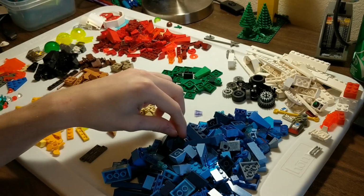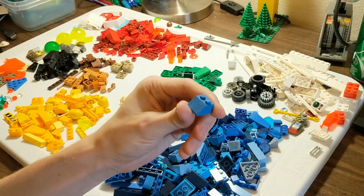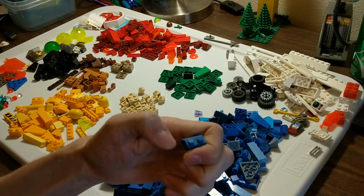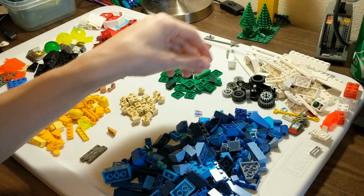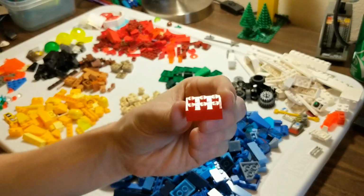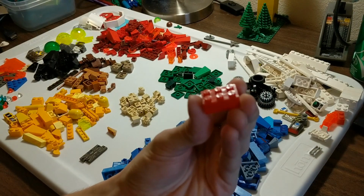And then the other thing I grabbed were a bunch of these, and these are vintage 2x2 slopes. They've got the old logo stamped on there and a rougher surface finish. Other vintage pieces, I found these 2x3s in red, and it's really on the logo. I'll see if I can get it up under the light.